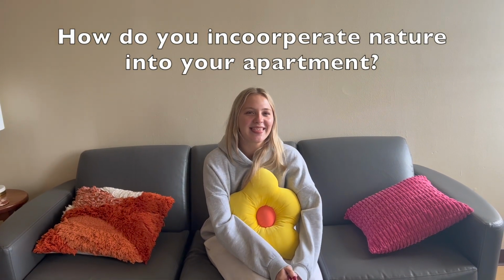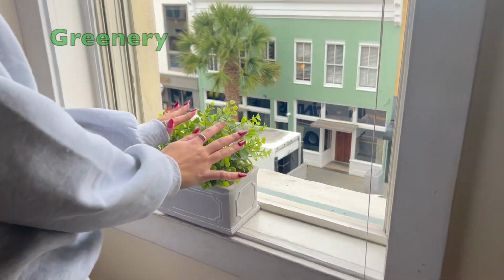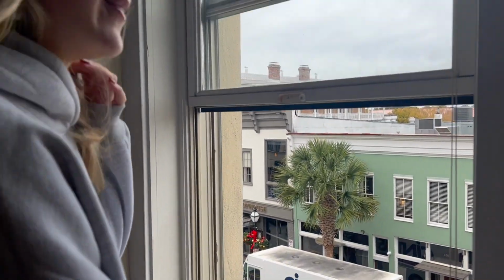So how would you say you incorporate nature into your apartment? Oh, well, I'll show you around, but we have lots of house plants here that we take well care of. Okay, so our first one over here is going to be this beautiful little greenery piece. We keep her by the window.